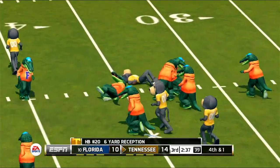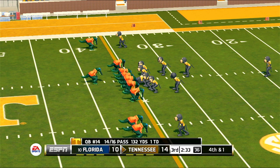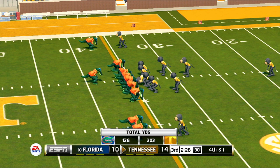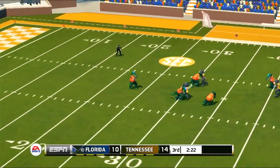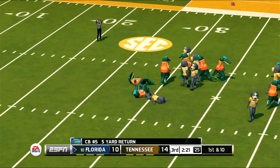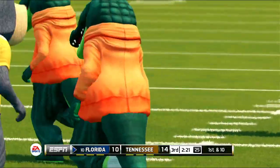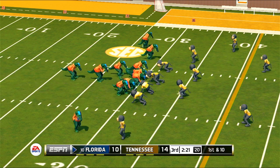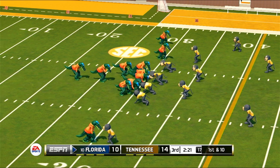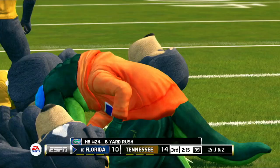Throws a bullet over the middle. That's a great tackle at the 34-yard line. And he's tackled at the 30-yard line. There's still plenty of time to keep running their offense as usual here. I don't think they need to feel any anxiety about trailing. He's tackled at the 38-yard line.